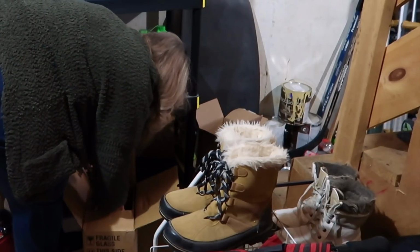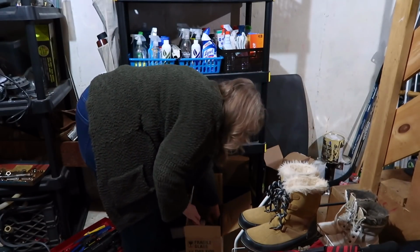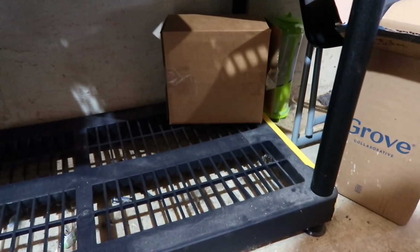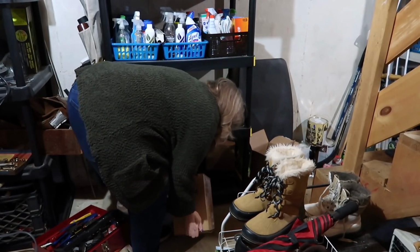Oh, this is old dishes. These are old dishes that I used to use, and I don't know why they're all taped up, but they need to go to Goodwill. Yay! And then I see I have one more box under there. Let's see what that is. I'll put this with the Goodwill pile. Ugh.